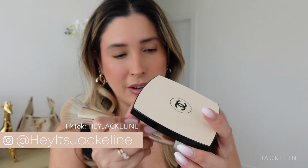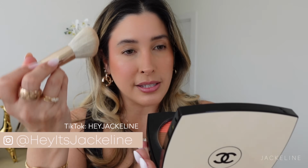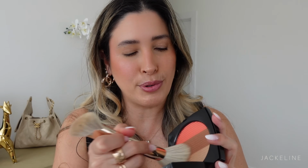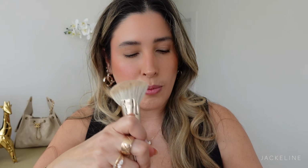I'm using, by the way, medium coral. And if you haven't seen them before, if you're new to this collection, I do have on my TikTok and on my Instagram videos of each of the palettes with all swatches and application, as I obviously do the long review, if you want to see the full review of the collection, which is not super long. Putting some on the nose, on the chin, and you see now my face is warming up and everything is just blending together.